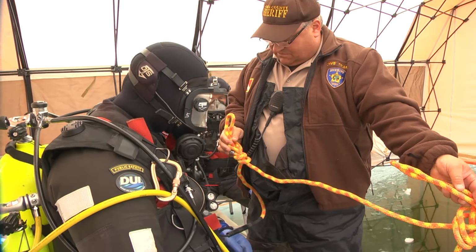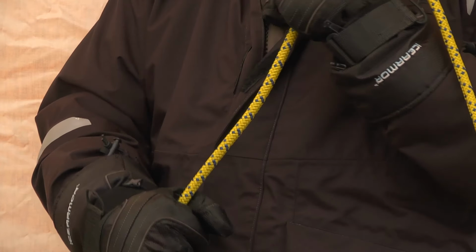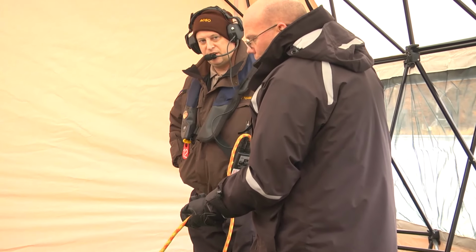Our communication system involves a dive tender, if you will, a person on the surface who has a communications headset and is able to communicate with the diver by way of a corded communications rope. We do have breakdowns, periodically, even mid-dive. In that situation, we revert to a pull system where the tender tending the rope on the surface will give a series of tugs to the diver to communicate with them. And conversely, the diver can give tugs to the tender.